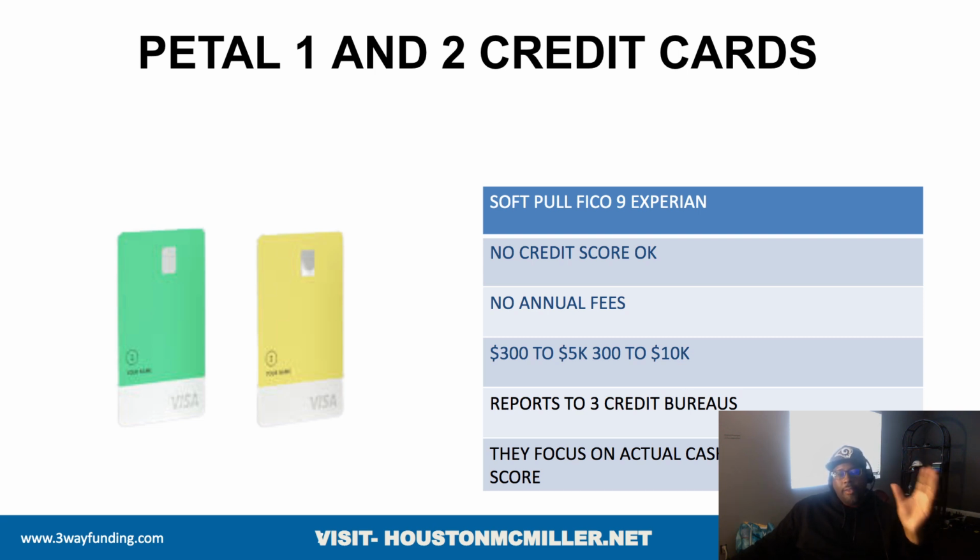So that's what I would focus on, again, with the FICO 9 and not the FICO 8. Once I'm able to max out the FICO 9 cards, then I would probably look at the FICO 8 cards and then switch over to the business credit cards, okay?